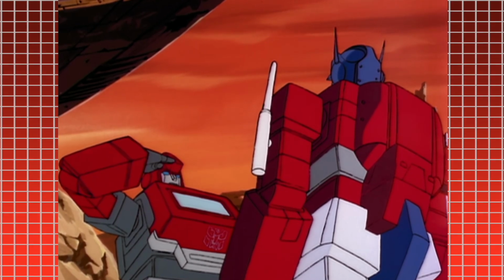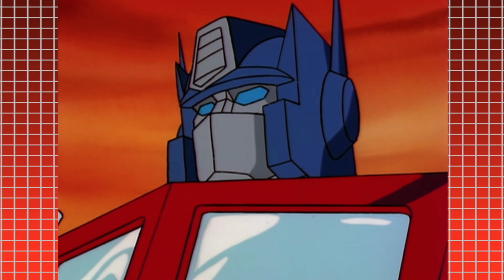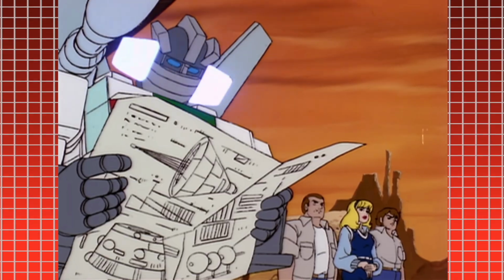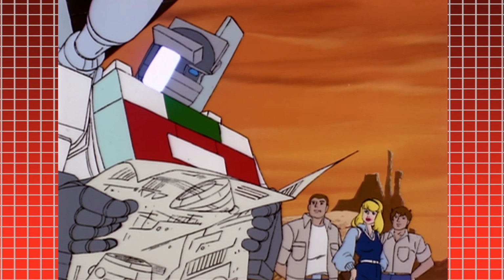Request permission to return to active duty, Optimus Prime. I think you're already on active duty, Ironhide. He said duty. Oh, great. Now I don't feel so bad about the trouble I caused. I don't get it, Carly. How did you know how to reverse the effect of the immobilizer?